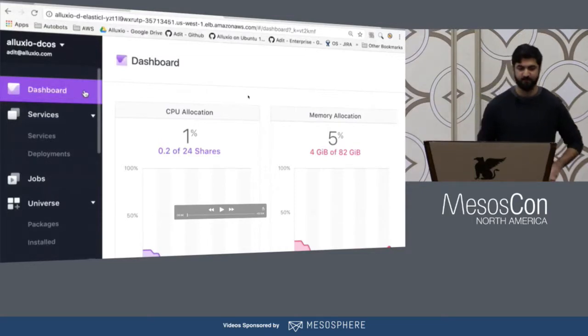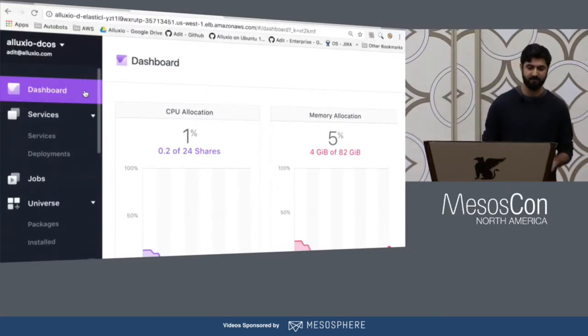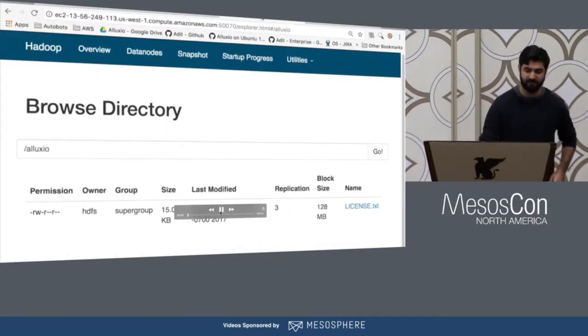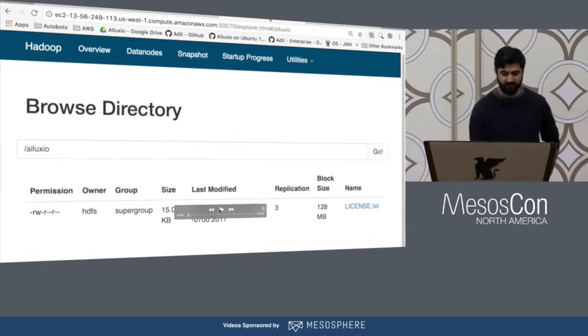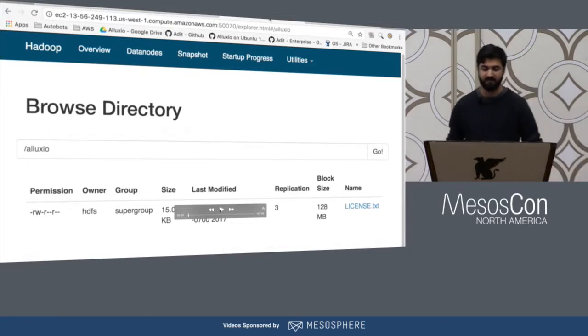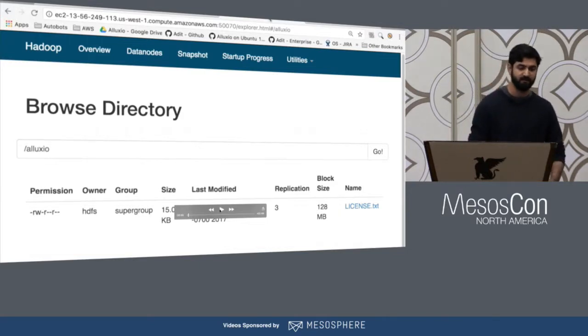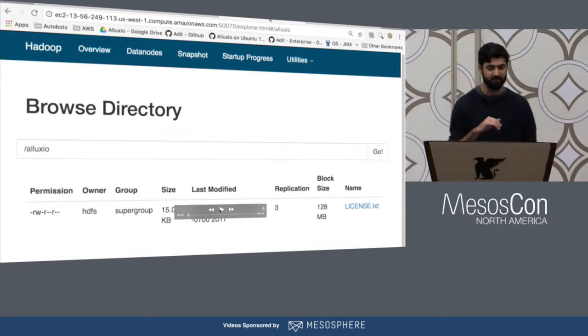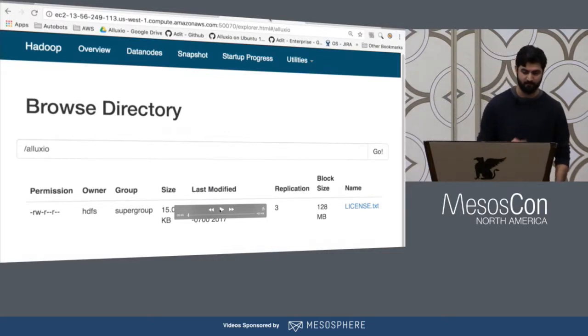For the demo, we have a pre-deployed DCOS cluster. It will access data from HDFS. We see that in HDFS, we have a single file called license.txt, which will appear in the Alluxio namespace once we mount this HDFS location into Alluxio.